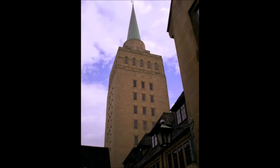Colvin's view was that the failure to construct the college according to this impressive design led to it being Oxford's most notable architectural casualty of the 1930s. Had it been built, he said, it would have taken its place among the major architectural monuments of Oxford.